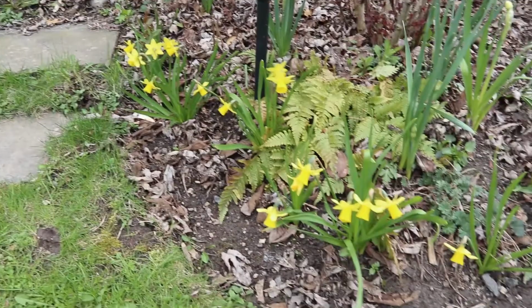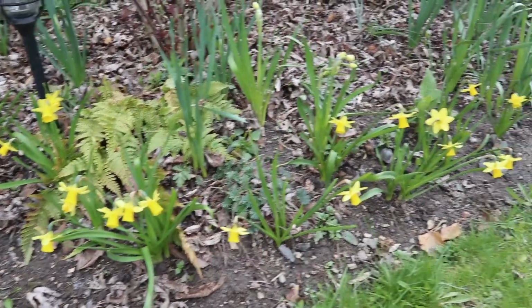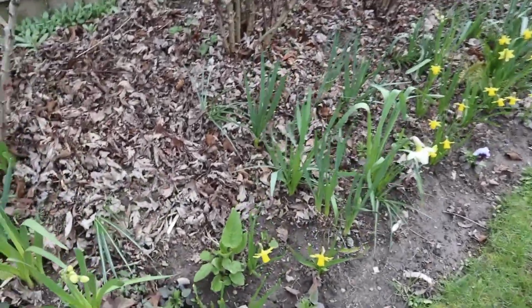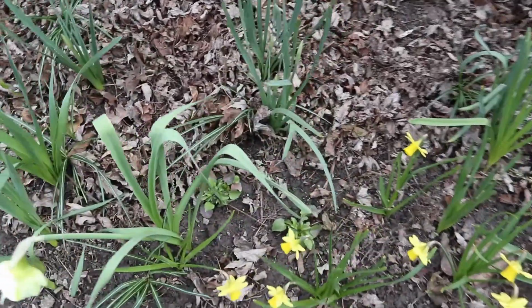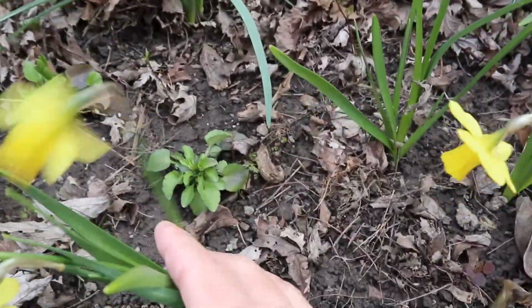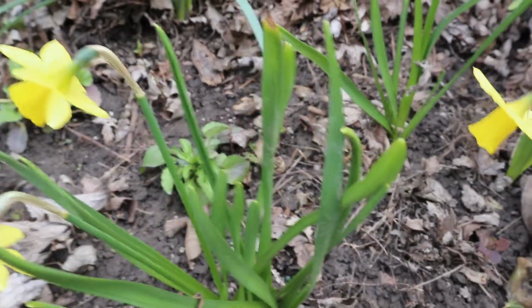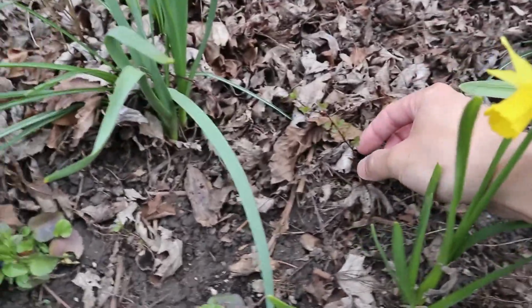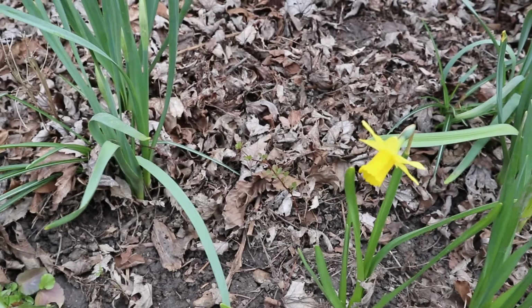And down here, more tete-a-tetes. There's a little geranium. And I'm trying to remember where down here. Oh, here it is. We have some Bladderberry Ferns coming back over there. Oh, I need to probably pull that out. No, let's grab a little shovel later.